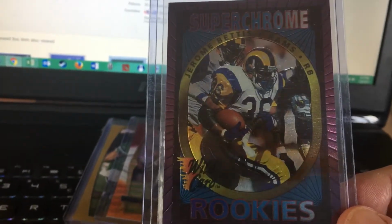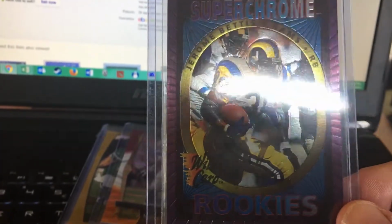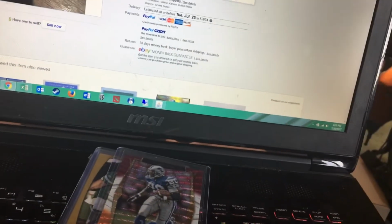They had Super Chrome variations of everything. I also have a dual Jerome Bettis, Joe Montana, one side Field Force, one side another one of the insert sets that they had. But that's super cool.